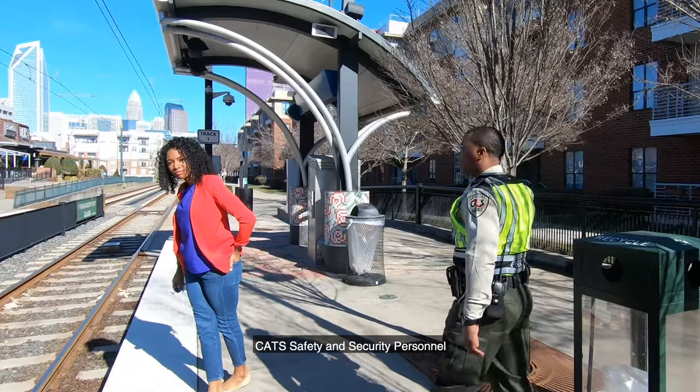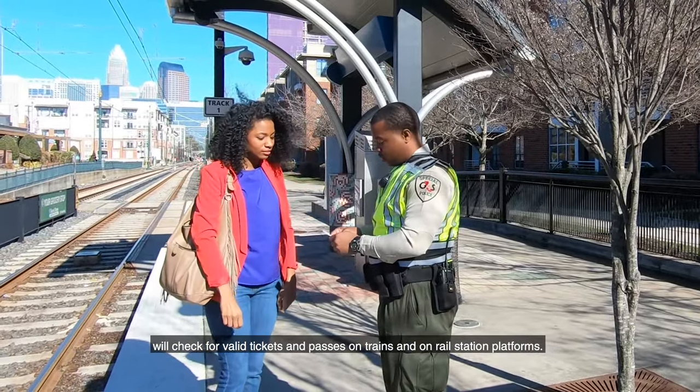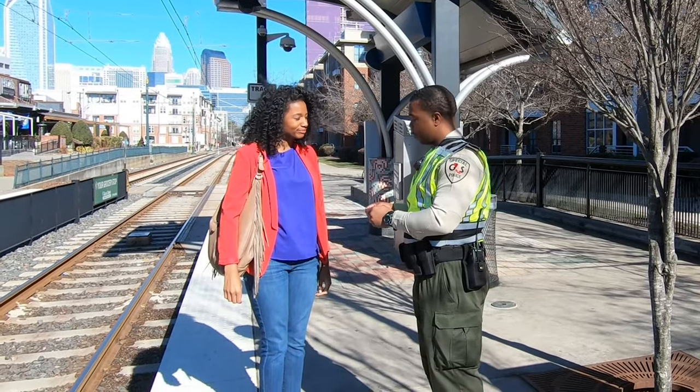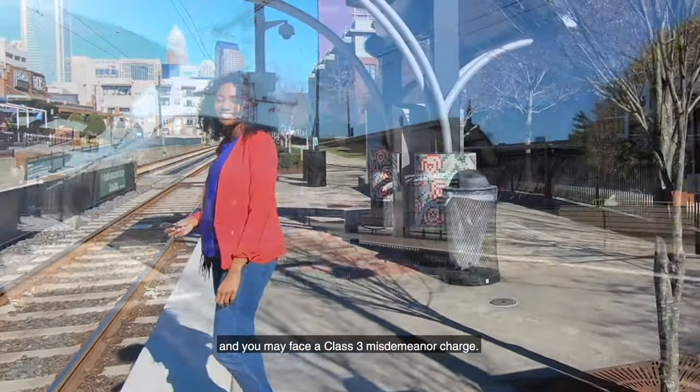CAT's safety and security personnel will check for valid tickets and passes on trains and on rail station platforms. Failure to possess a valid ticket or pass could result in a $50 citation, and you may face a Class 3 misdemeanor charge.